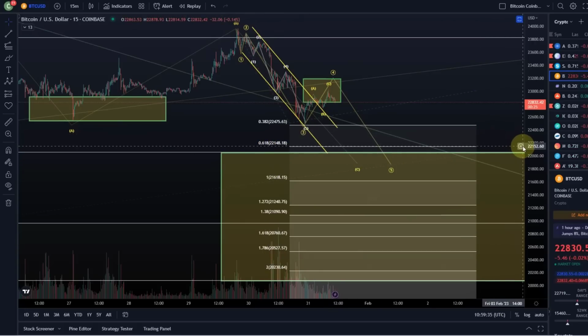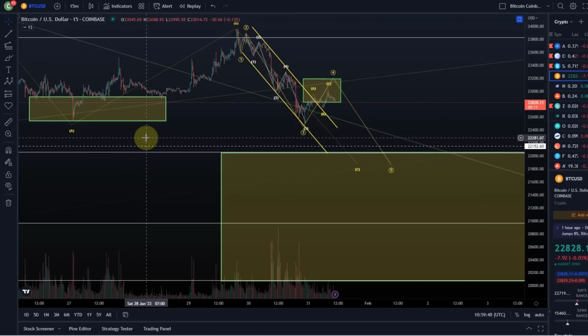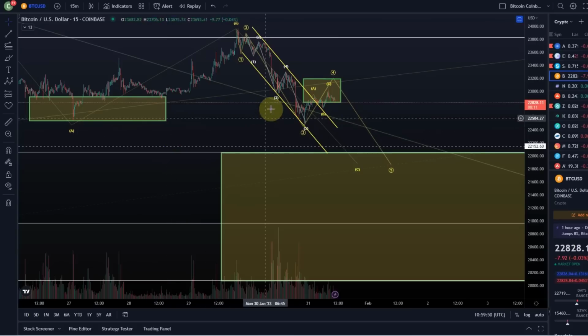Actually, the very first one, which is the 61.8 extension, is 22,150. So I'm going to add that here as a dotted line. That is based on this method of measuring the first key target. But then the 1-to-1 ratio is sometimes also relevant. Yeah, and that's what I'm observing at the moment for Bitcoin. Trend, in my opinion, still down, especially as long as we're staying below that wave 4 low here. We're not making any higher highs, higher lows compared to that downtrend there.